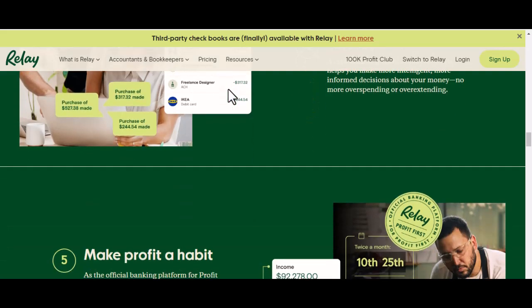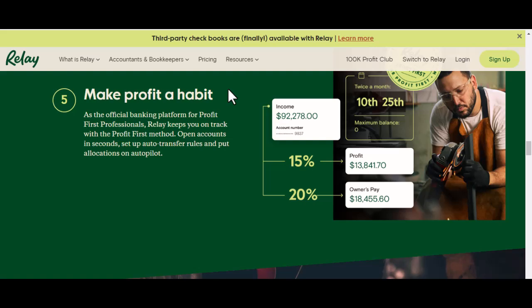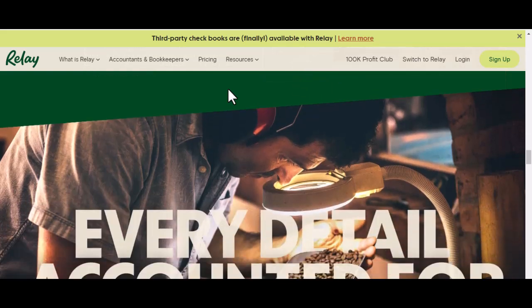Revenue Stream 2: Fees and Charges. While Relay Bank aims to be a fee-friendly bank, it still generates revenue through certain fees and charges. These may include overdraft fees. If you spend more money than you have in your checking account, the bank may charge an overdraft fee.